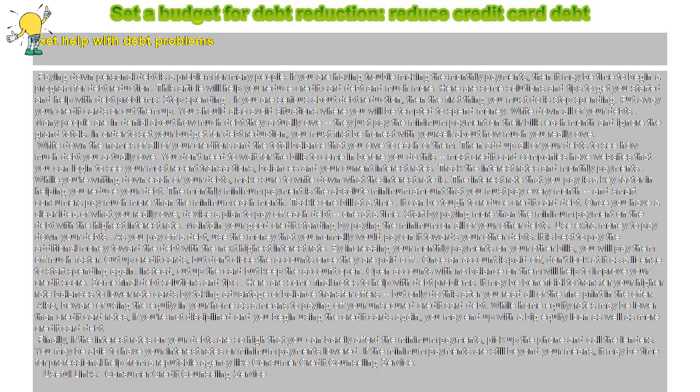Write down all of your debts. Many people are in denial about how much debt they actually owe. They just pay the minimum payment on their bills each month and ignore the grand totals.